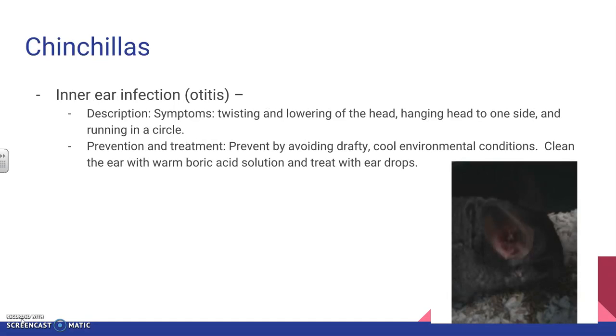Inner ear infections, symptoms of this would be twisting and lowering of the head because their ears are uncomfortable. They'll hang their head to the one side maybe. They may run in a circle, something like that.